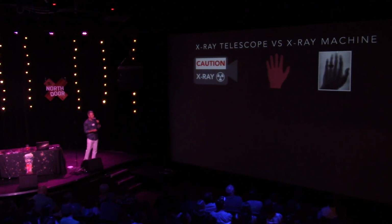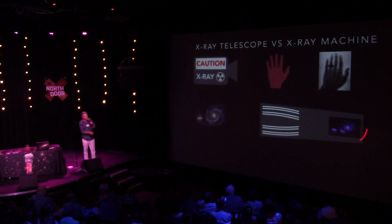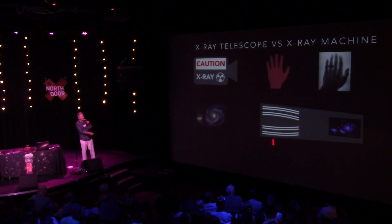An X-ray telescope instead, we actually have the source of X-rays. The source of X-rays is the universe. And what we're trying to do is focus those onto a detector, which is now the same sort of detector that you have in your phones and cameras. Well, a little bit different, but the same principles. And you've noticed that I've drawn this focusing device here in a rather strange way. And that is because a normal mirror cannot focus X-rays.